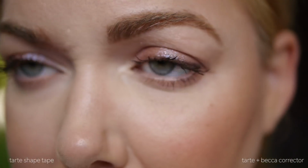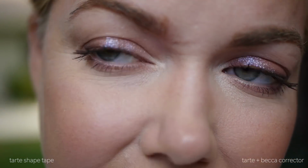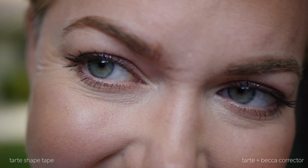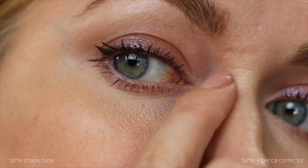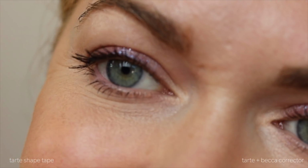My skin always feels better off after using a Tarte product. And here we are at the end of the day, and it has not really budged. I think that it kind of looks the same as when I applied it on the Becca side. On the side without the corrector, my dark circle has peeked through a little bit, but overall really stayed on throughout the day.